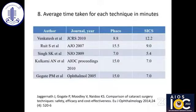Well, the time taken we know is less, but then of course we had fantastic surgeons presenting. So we know that in the long run, there is no great difference as far as time is concerned. But then when you are doing 30, 40 surgeries, well, manual SICS is definitely faster. Next, please.